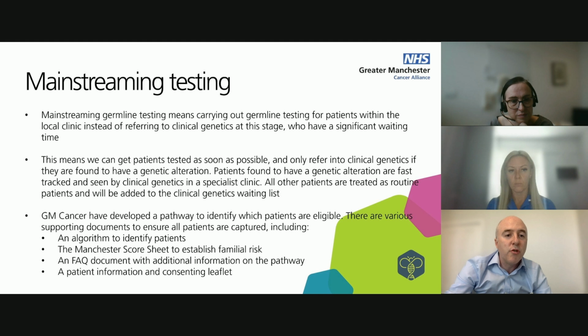So mainstreaming basically means that we are taking this test that was traditionally done by the genetics team and genetic counsellors and trying to do a portion of this ourselves to see if we can identify the right patients to be seen by clinical genetics. And this has advantages for our network and for our patients, because it means that we can streamline the process and get the patients that need to see the clinical genetics team seen efficiently and more quickly, if the genetics team are not having to see lots of patients who don't need to be seen.